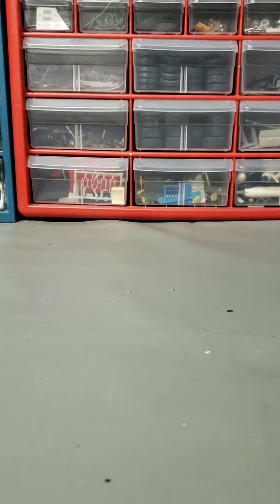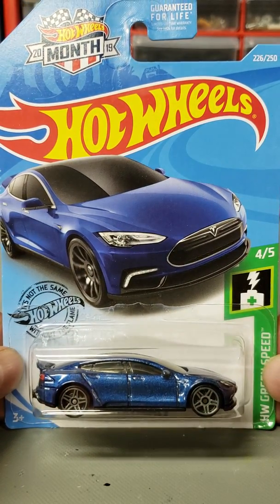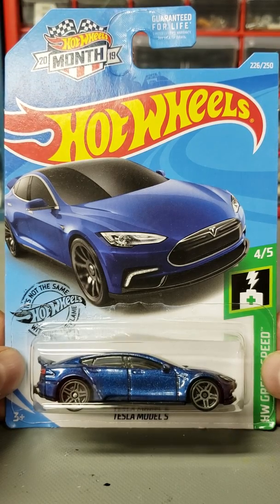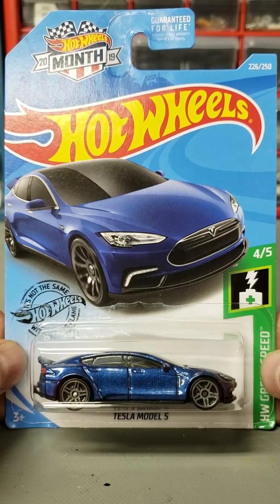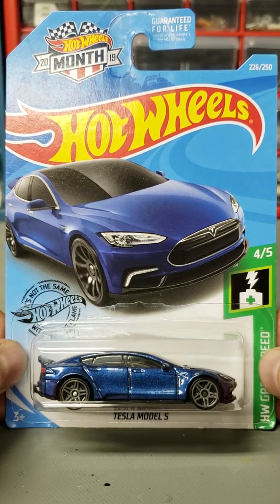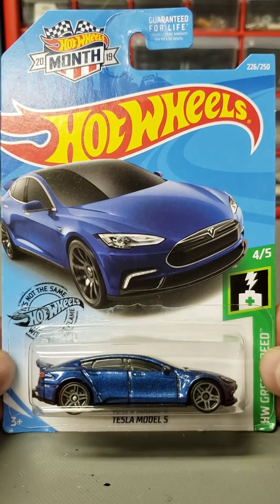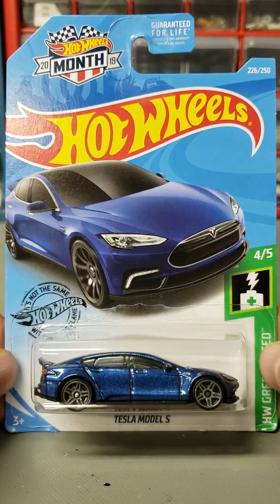Okay, the next one I got is, let's get them over here, the Tesla Model S in blue. I think this is the second color of this one. I think the first one was either a white or a gray. I'm not 100% sure. It might have been a flat gray or something like that, satin gray. But I'll have to go look. But I think this is the second recolor of this one.